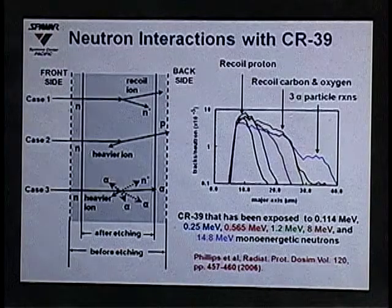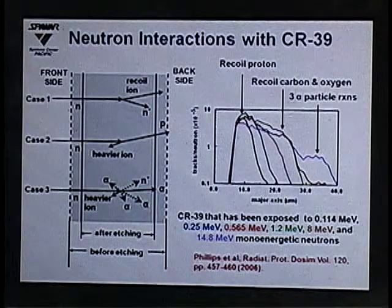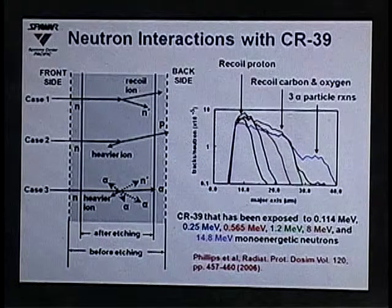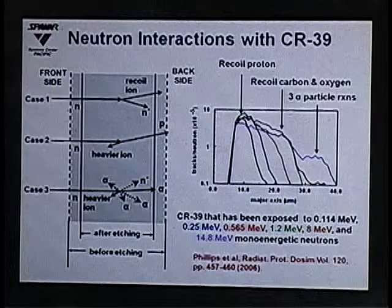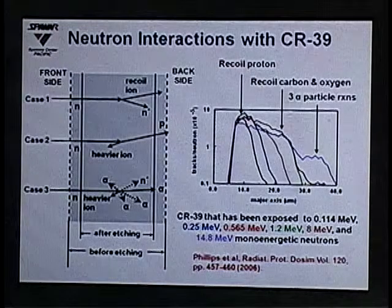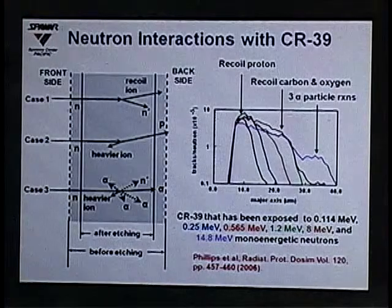If you look at a plot of the major axis versus the count, this is a log scale, it turns out you can do neutron spectroscopy this way. And again, this is from the work of Gary Phillips, who with DOE and DTRA funding went through and characterized these detectors to see if you could essentially identify different energy neutrons. And what you'll find is as the energy of the neutron goes up, you get larger tracks. And you have a region here which are due to recoil protons, a region around 25 microns, which correspond to recoil carbon and oxygen, and then there's a region around 35 microns, which is the 3 alpha breakup.